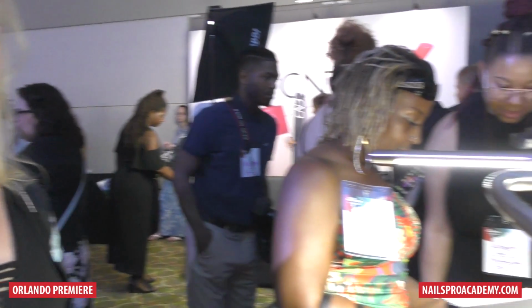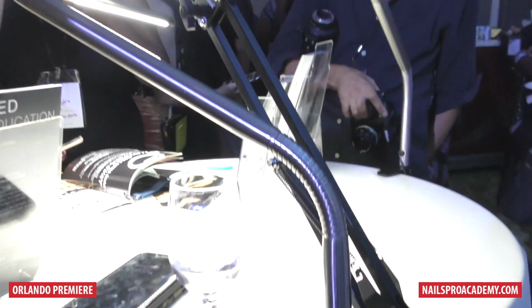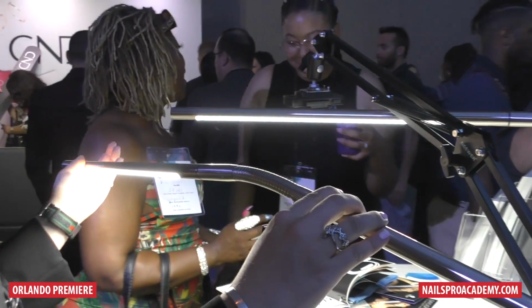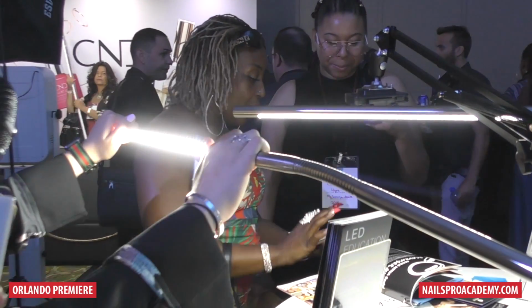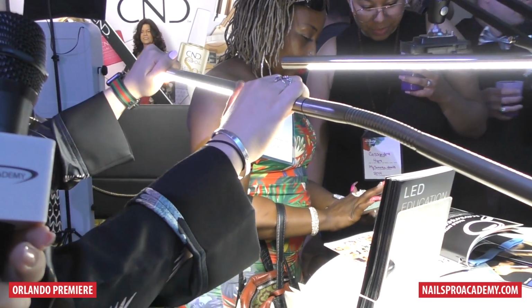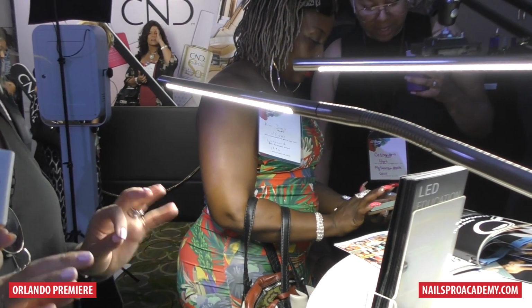Nice, and I like the design. It's so stylish. Yes, the double gooseneck, I think that's probably one of the most eye-popping parts about our light. Double gooseneck here, so you can really customize it and make it work for your station. This also rotates 360 degrees, right? It does some turns, so you're able to angle the light exactly where you need it.